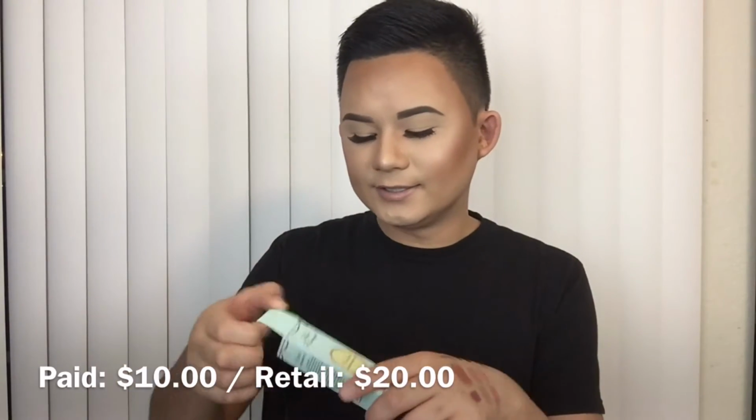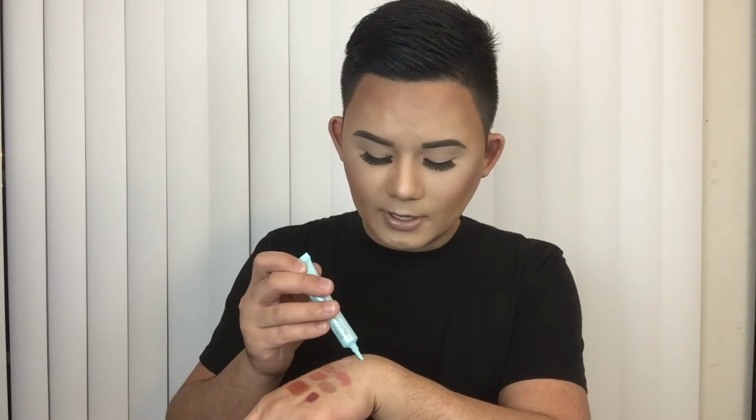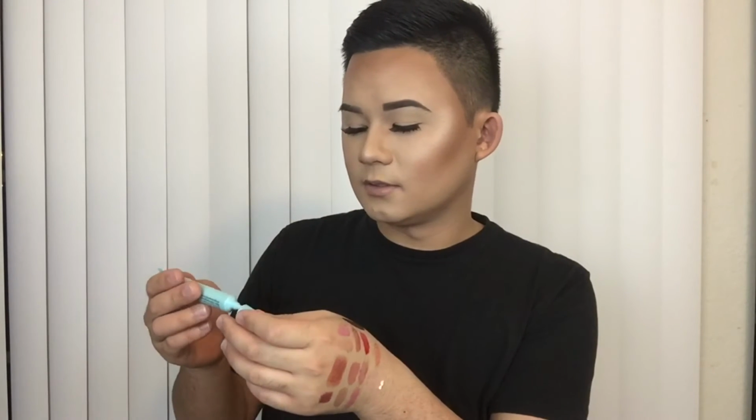And then I picked up Too Faced Shadow Insurance. Someone here recommended this eyeshadow primer to me. It's an anti-crease eyeshadow primer. I have really creasy lids, so I'm really hoping that this helps. Let's see if it has any color. I have been using it, but I couldn't remember. Oh yeah, that's right. It's kind of a light shade. It almost looks like the shade of the concealer that I use.